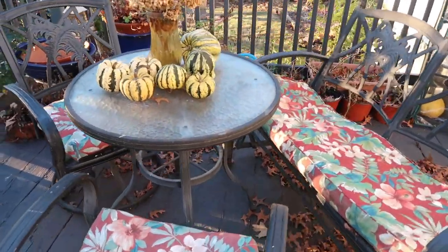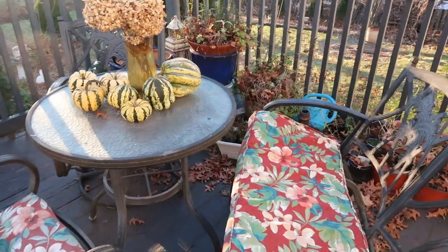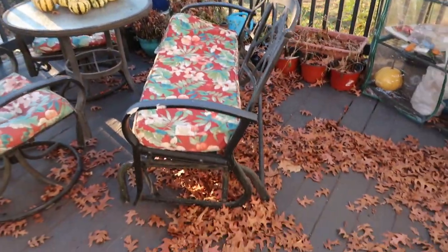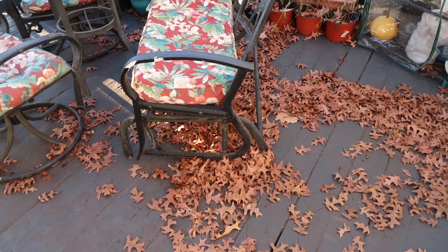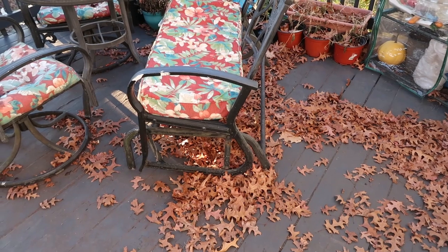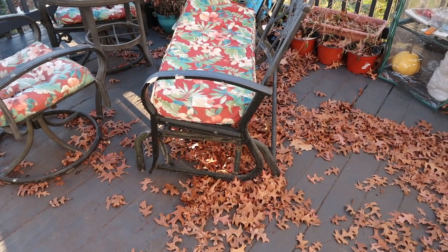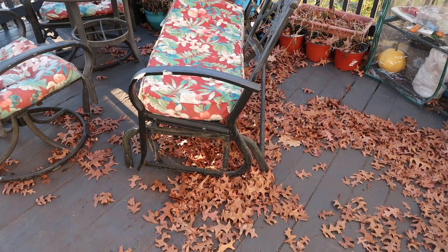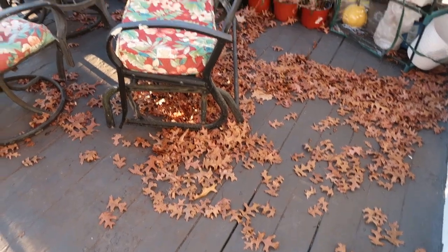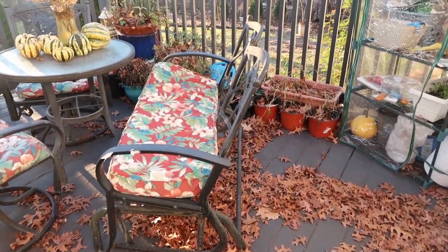Well, it is December 16th. We're right in the middle of the month, and I just wanted to bring to your attention that we are still cleaning out the leaves from the wonderful oak tree that we have, which I call my great oak. And she has finally, or he actually has finally finished shedding her leaves, but we still have the leaves to take off of the deck.